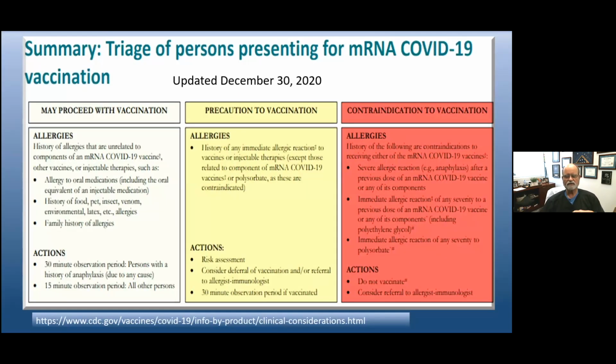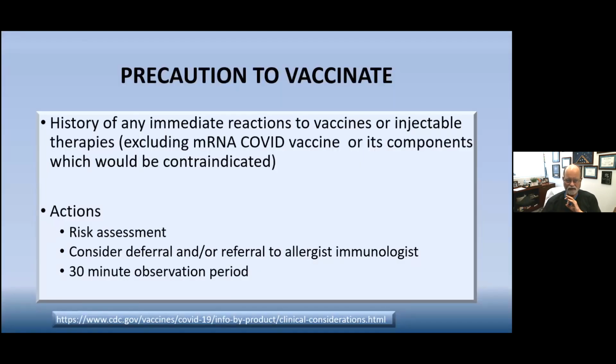Now, this was recently updated. This is triaging patients for preventing the mRNA vaccination reaction. So precautions to vaccination, let's talk about that first. That would be history of any immediate reaction to vaccines or injectable therapies. Should be at least discussed, possibly deferred, pending an evaluation by an allergist immunologist. If it's decided to go ahead, then there should be certainly a 30-minute observation period. So again, risk assessment. And so vaccines or any injectable therapies that were associated with an immediate reaction.